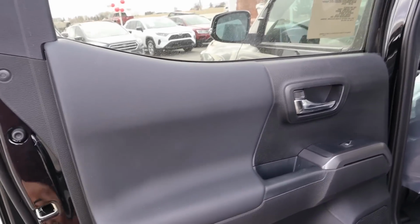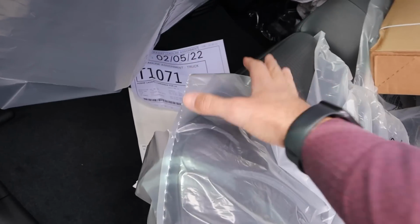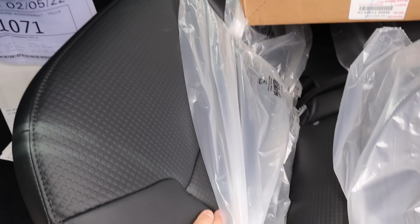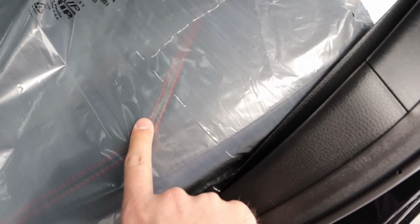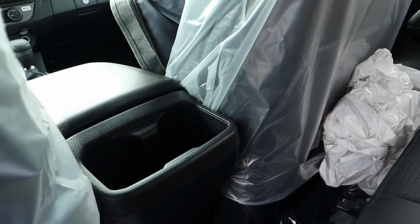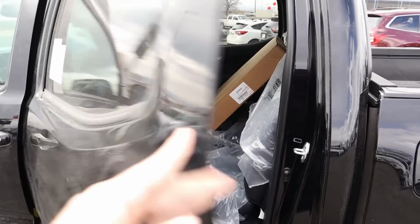Now here's the door panel in the rear. You guys can see the material used here on the side. And here are the seats that come standard with the TRD Pro. Definitely a cool look from a material standpoint. It's got the red stitching here as well on the seats, which is great. And then you guys can see a couple of cup holders right there. And yeah, there you go.